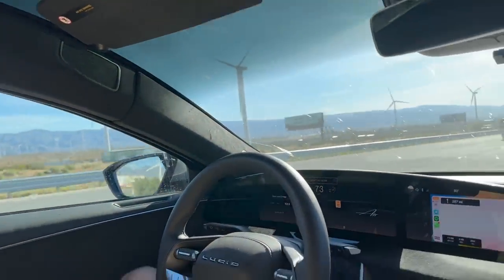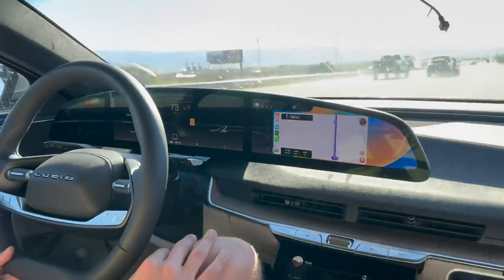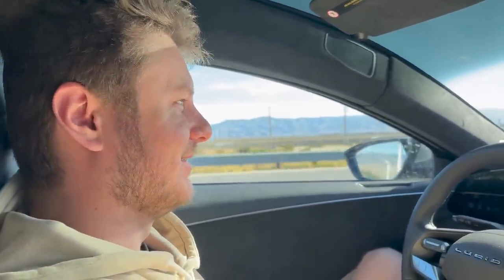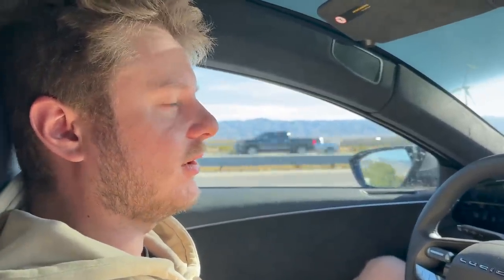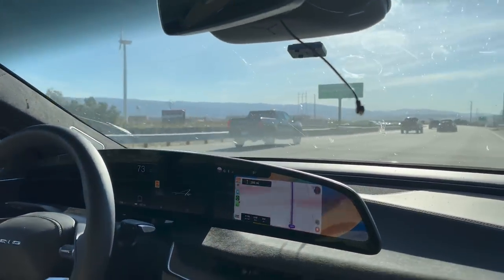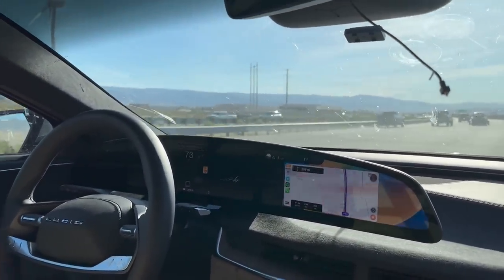So we're really just going slow here, getting the range out. I'm editing our cannonball video and doing the Lucid thing. I feel like this is what most Lucid owners do. Yeah, boring stuff. They drive really slow, put the massage seat on, and then they take a nap. They show up to a charger after 500 miles, charge it to full, do another 500 miles. It's a different lifestyle than what we're used to, but I'm kind of enjoying it today.